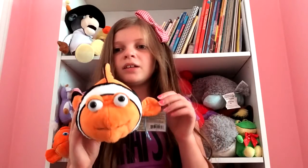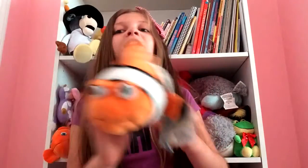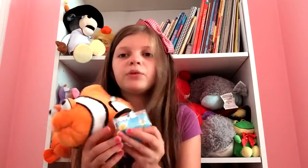Number 4 on the list is Nemo here. I got him from the dollar store. I've had him for half a year. I'm not sure how many days that is, but if you know, let me know. And he's really funny looking. He has a Webkinz.